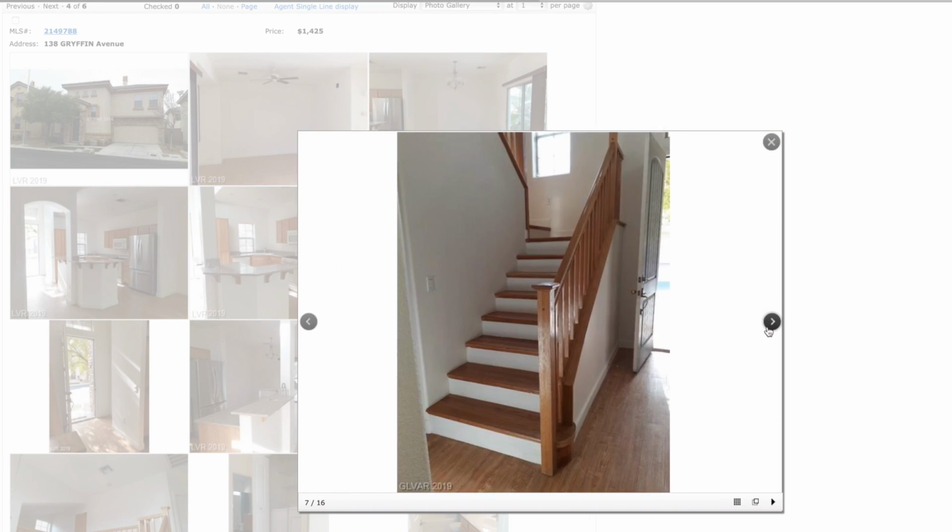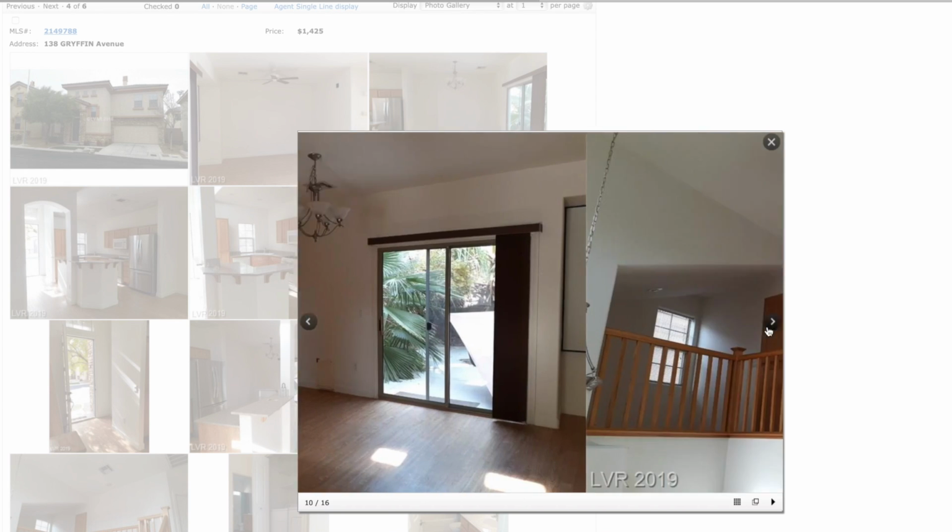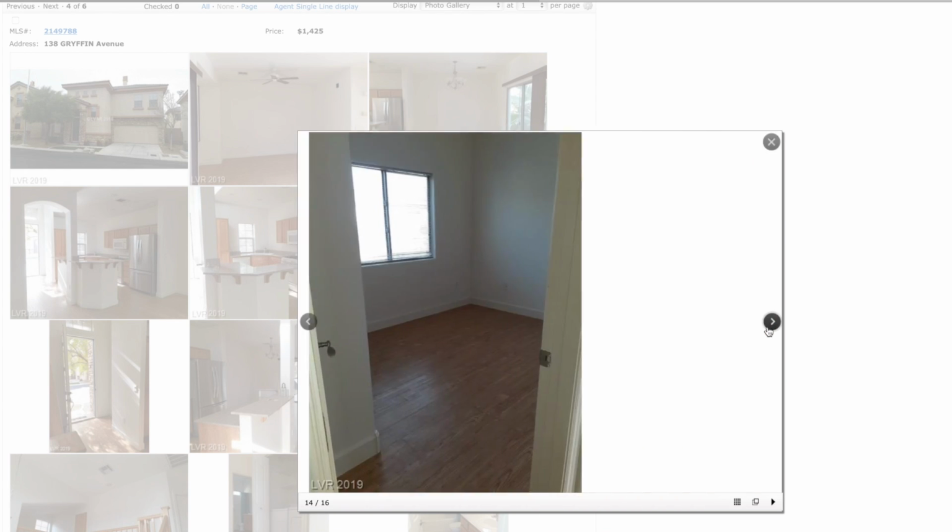This one has some laminate flooring, so this one is not that bad. This tells me right off the bat that you're renting out at $1 a square foot. So we know we can get $1,400 for this property. Make a note of that. We're going to write $1,400 down, because that's what we know we can get.